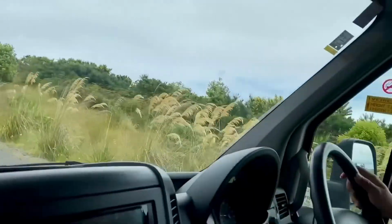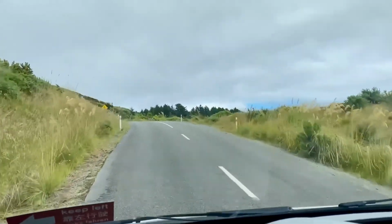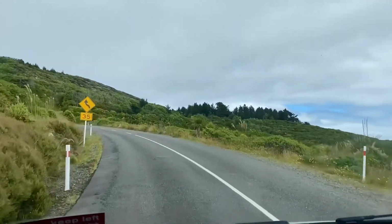Bluff Hill Lookout. Bluff Lookout. This is the end point. This shows the direction for all the famous cities around the world.